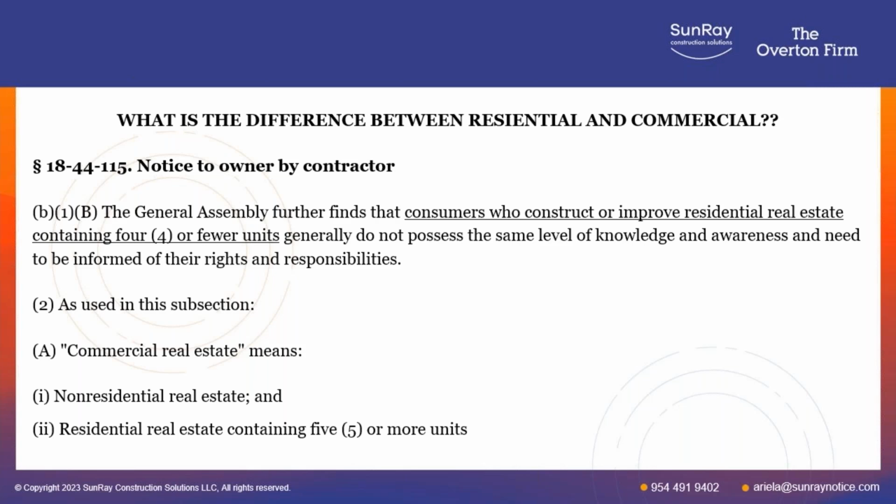Where this trips people up, as far as suppliers, is 4 or fewer units. So that means if you are a lumber yard and you supply lumber, windows, and doors to a spec builder in a new neighborhood, and that spec builder builds 5 homes in that neighborhood, not over a 5-year period, but they start 5, or they have 5 under construction, or there's 5 ongoing, or they're building them out in the neighborhood, which happens quite a lot. Obviously not in this economy, but that's generally the way spec building goes in neighborhoods. Once you build that fifth home under the lien law, now that becomes commercial.